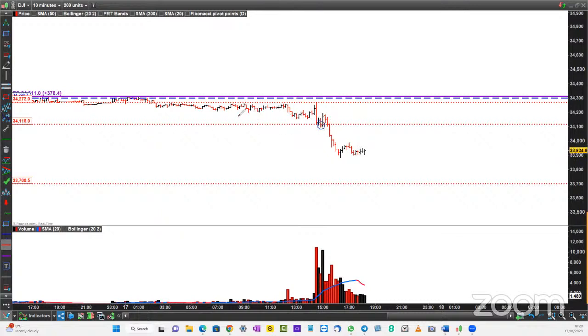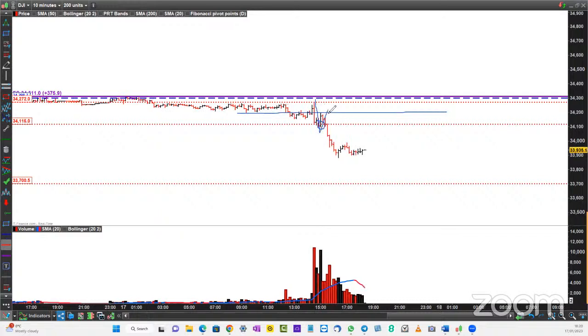We came back to the midline resistance. So we got 1, 2, 3. After that three-wave move, I've bought this low here. I'm about break even, maybe slightly in profit. The volume is picking up. I'm just looking to see if we can at least go back and potentially go to 34,300.